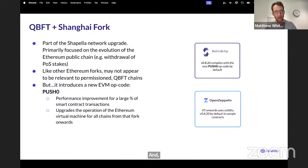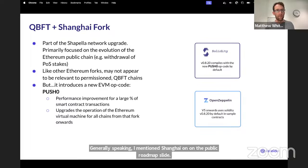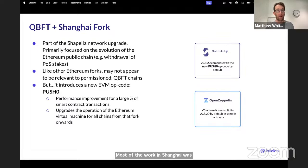Generally speaking, I mentioned Shanghai on the public roadmap slide. Most of the work in Shanghai was around the public chain. So it was part of the Chappella network upgrade that allows, for the first time, anyone who had staked currency to run validators as part of the move to the proof of stake world. It allowed validators to withdraw those stakes for the first time. So that was part of the evolution of the public chain. And again, not something that an enterprise environment would typically worry too much about.